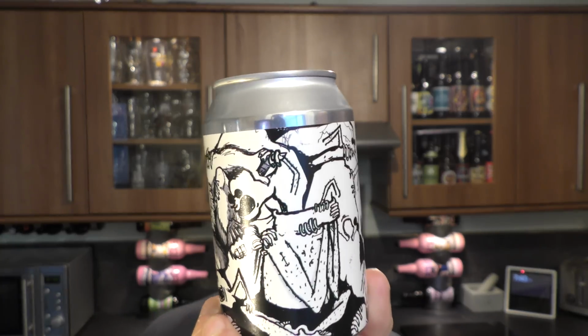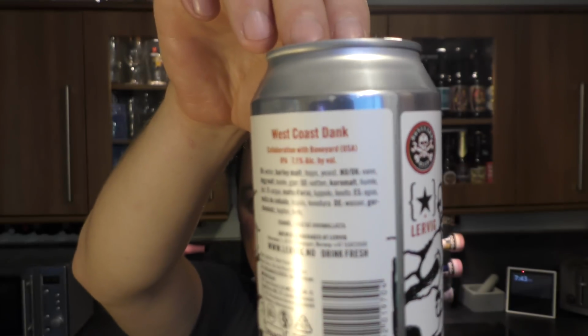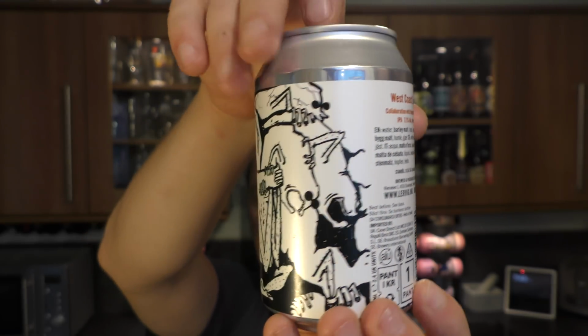Today we've got a beer from Lervig Brewery and Boneyard beer, and it's a can of their West Coast Dank, coming in at 7.1% ABV. There's a look at the can label. I like the design on the can.